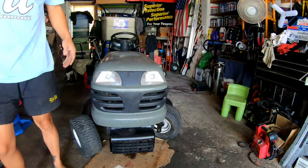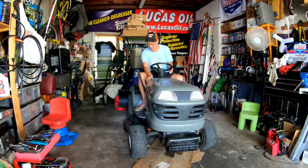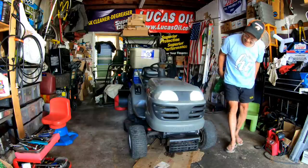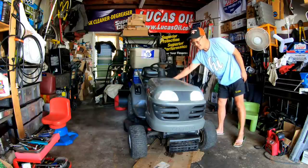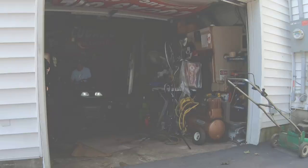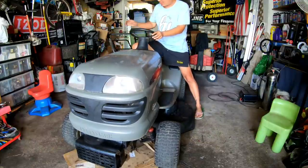There we go. Now all we gotta do is start me up. All right, here we go. We got a new choke cable now. Okay. Drive belt slipped off the tensioner. I guess that was when I was putting on the double stack pulley. It came off.